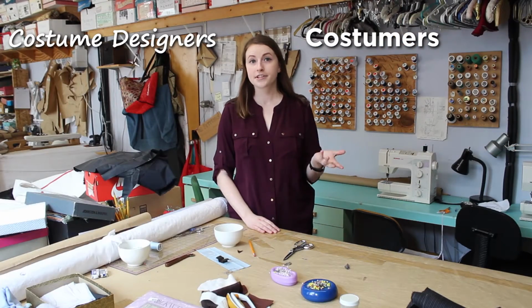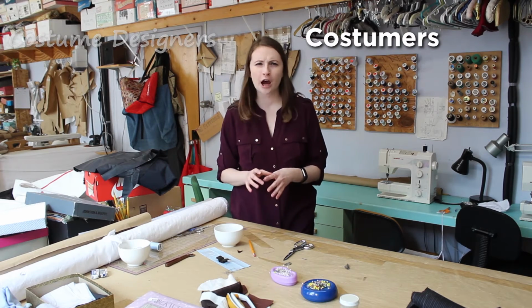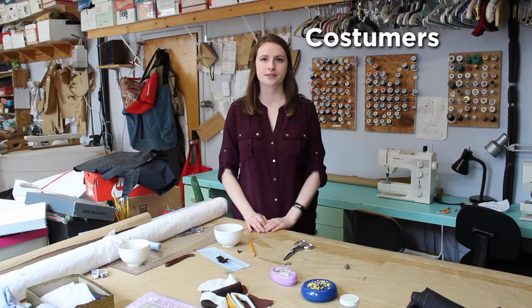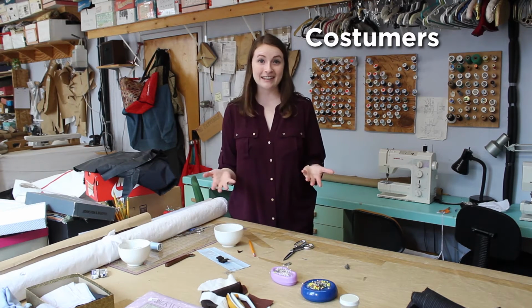Costumers are the theater staff members who work in the costume shop. They put together each outfit, do fittings with the actors, and generally make the designer's vision a reality. So basically the designers illustrate the show with the characters and just decide what they're going to wear.